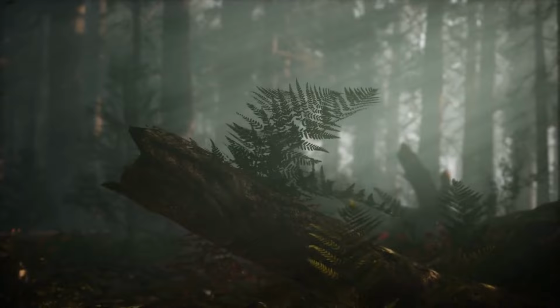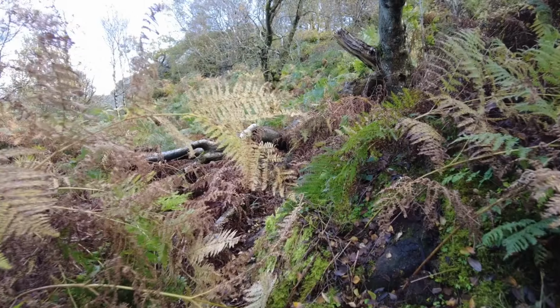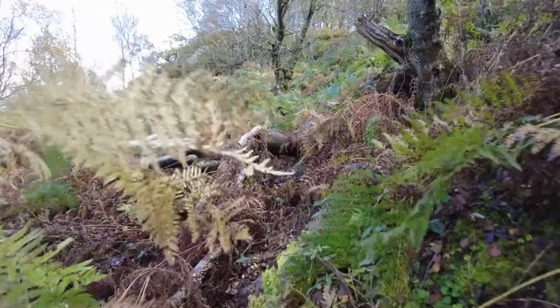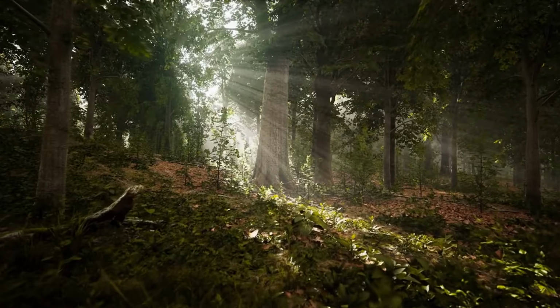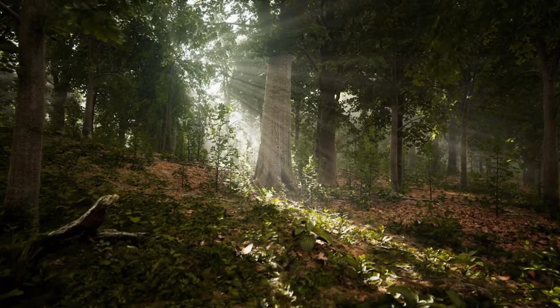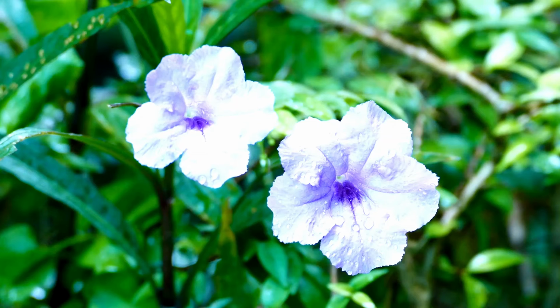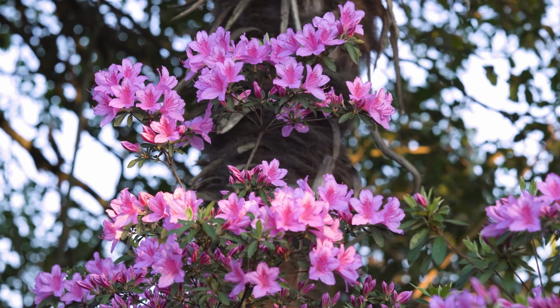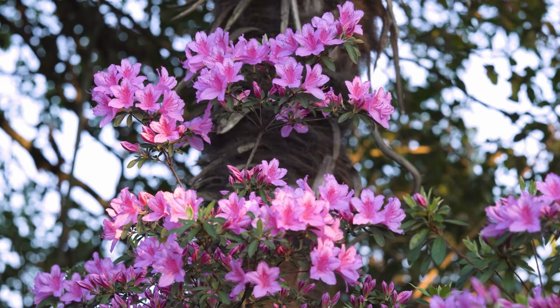Look closely at the forest floor and you'll discover a world of wonder. Delicate mosses and ferns thrive in the cool, damp shade, while vibrant wildflowers add splashes of color throughout the spring and summer months. Keep an eye out for the rare two-flowered violet, a relic of the Ice Age that clings on in the park's sheltered corners.